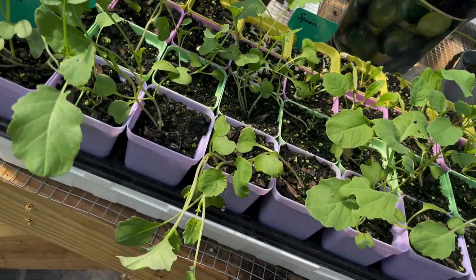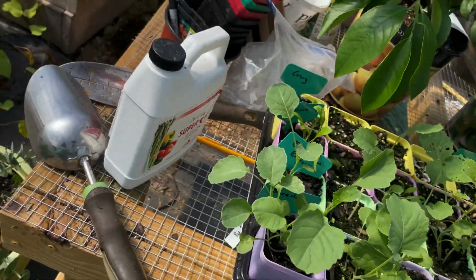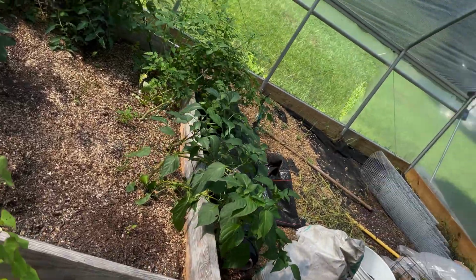And then here is the seed starts for the broccoli and the spinach. It's hanging on in there. I'm gonna bring that inside too. I'm just not ready to plant it out yet because it's still hot. It's still very, very hot.